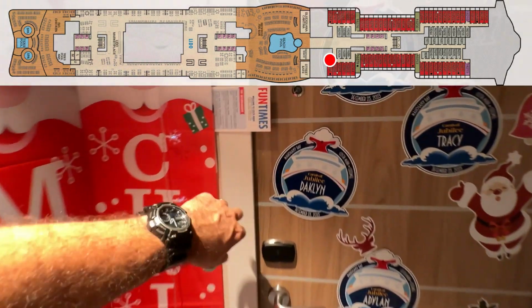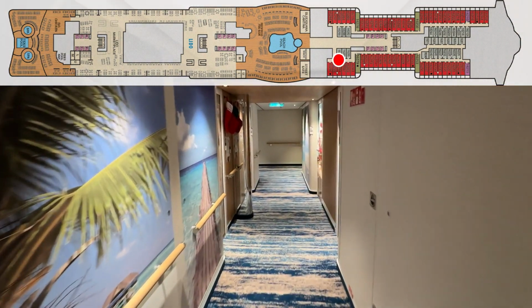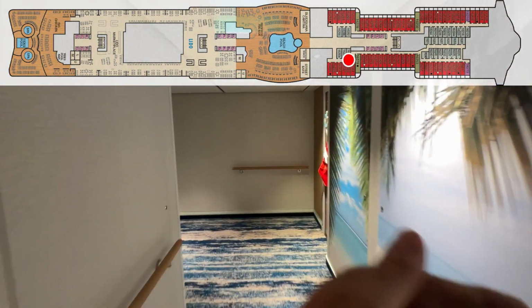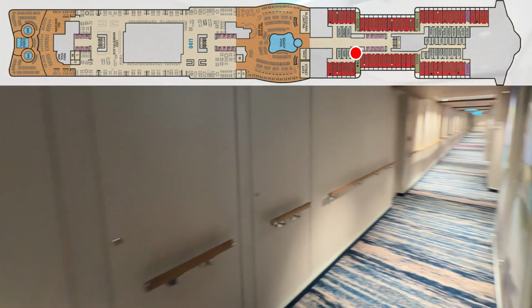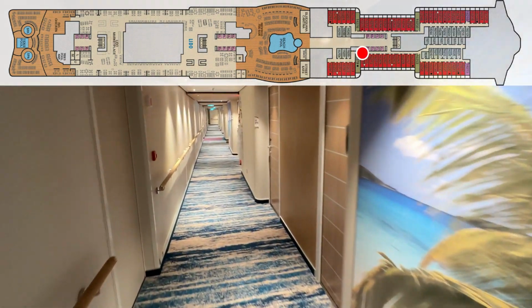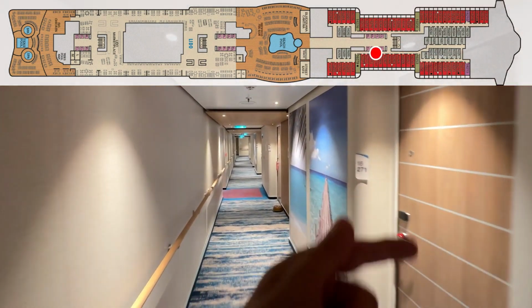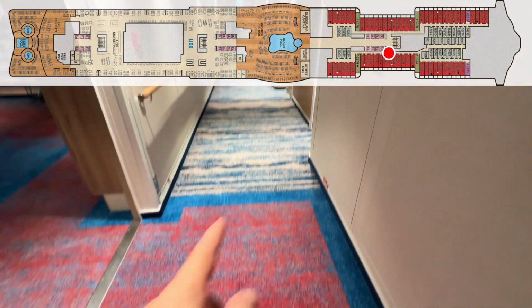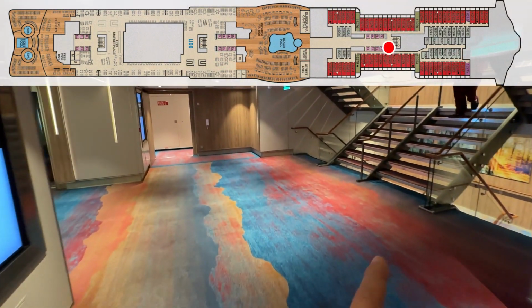Of course, I can't figure out what number this is. 297, 16295, 16293, 91, 89, 87, 85, 83, 281, 279, 277, crew door, 275, 273, 271, 269, 267. So you know the change of color in the carpet, this big square, that lets you know you're at the stairs and elevators.